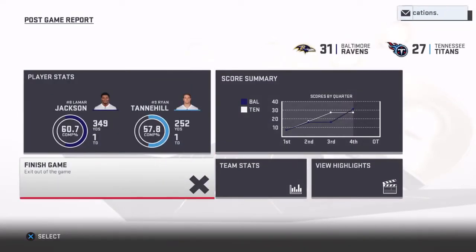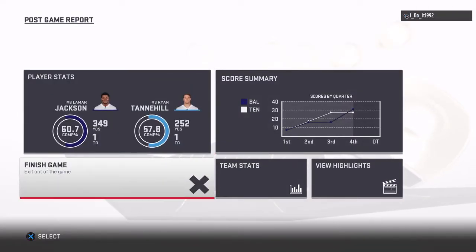So for the Ravens, their very slim playoff hopes get a boost as they move to 5-7.